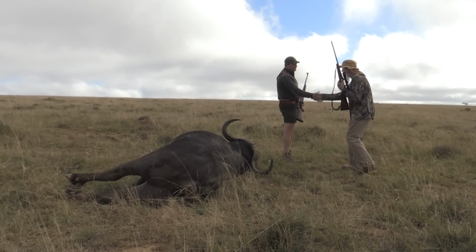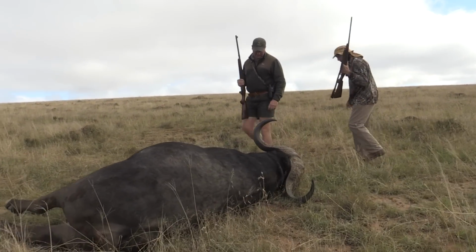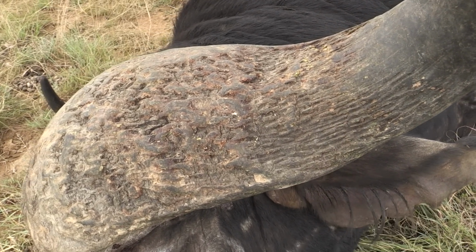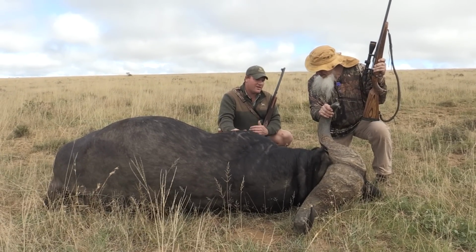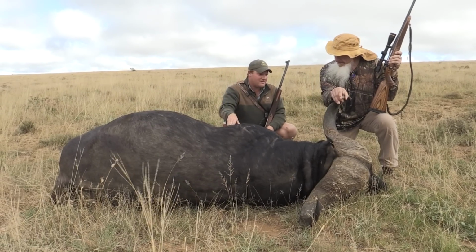Well done, Steve. Beautiful big buffalo bull. You've been wanting one of these guys for quite a while, eh? Yep, 2 years. Very nice. This morning we found these buffalo pretty early in the misty weather, over on the plains, right down in the bottom draws. Obviously they came over during the night because of the full moon to feed on the plains. And they were actually headed back to the thickets.